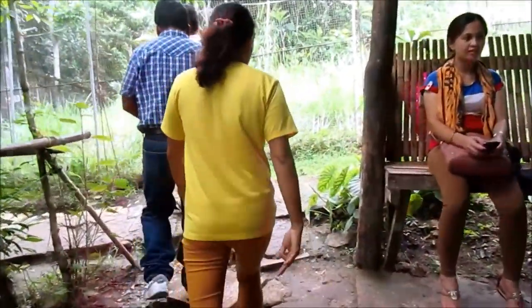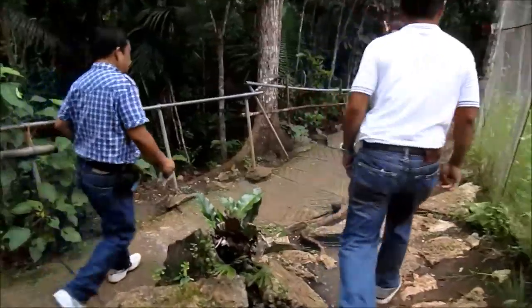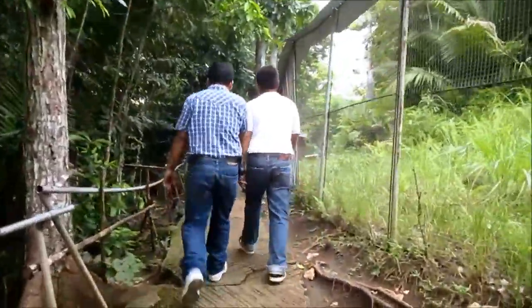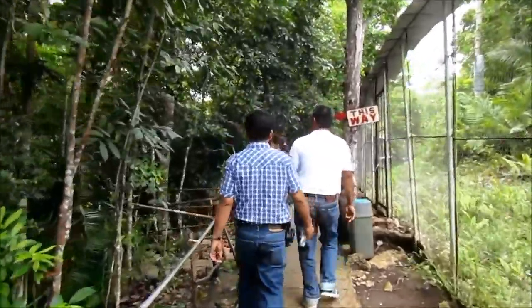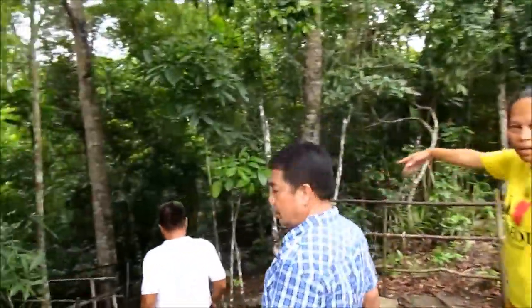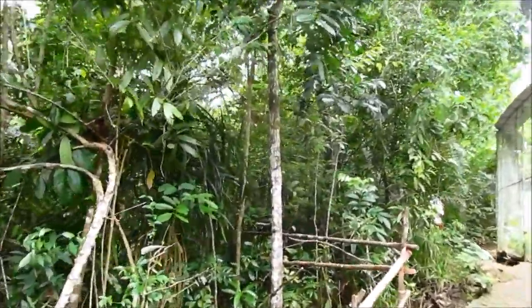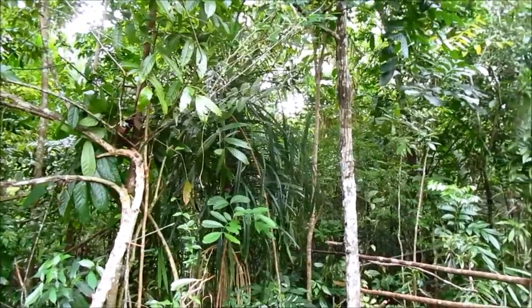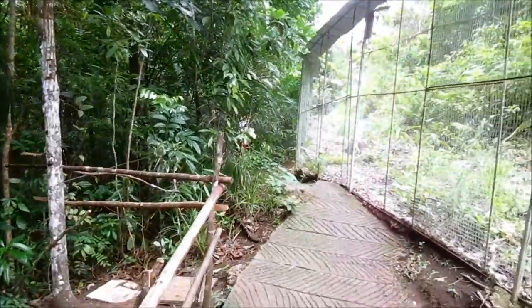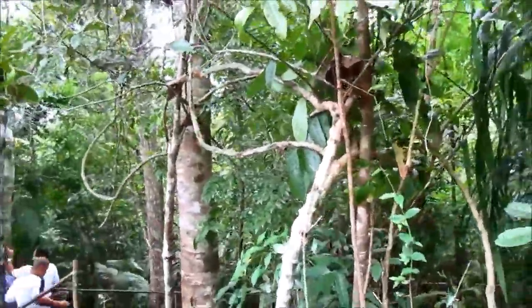More? She says we have two more, so I'm going to just follow the leader. I guess when the Tarsiers pick another tree, they have to put a new ramp or a new set of walks to get to them. One here. I think he's watering the Tarsier. That one, it's hiding. Oh, okay. Yeah, there's another one there.